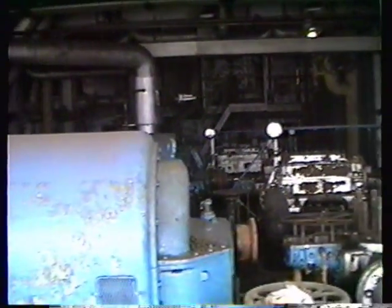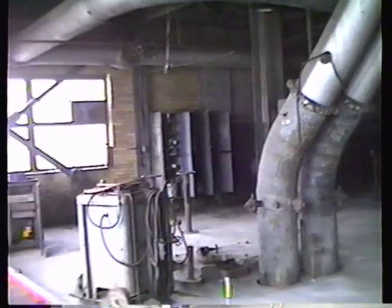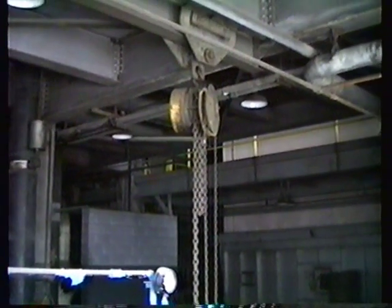This is the area outside of 26, 25, 27 boiler control rooms. Oh, anybody want a candy bar? Fresh candy. You can see through the light glare that the employees have been having some fun with the windows around here.